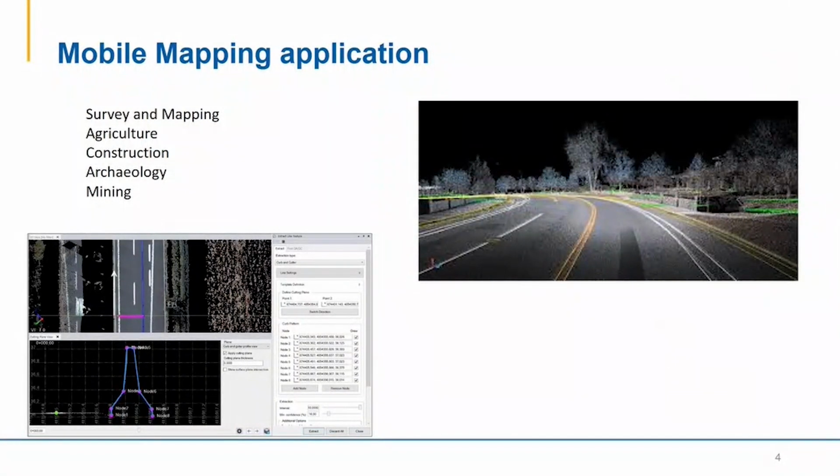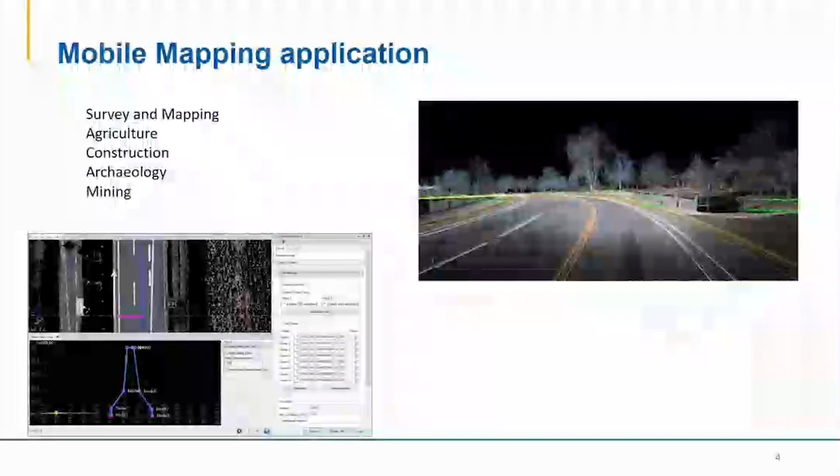Also the mining application. You can use mobile mapping for 3D maps of mining sites. These maps can help mining companies plan and optimize their operations, reduce waste, and improve safety as well.